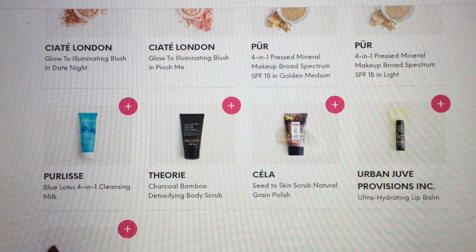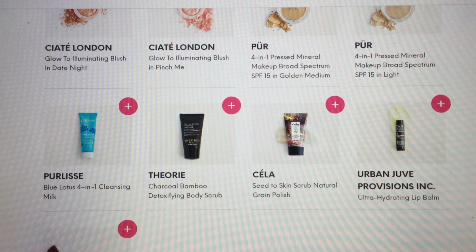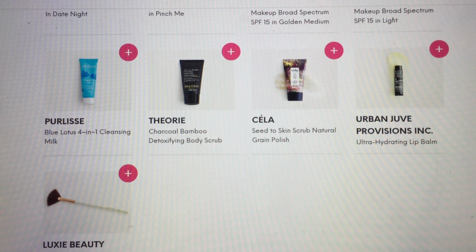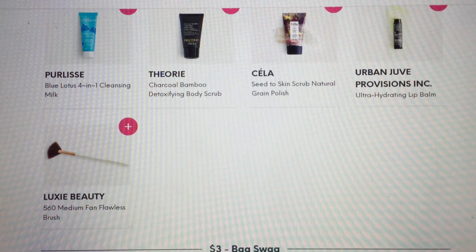The next item here is another lip balm. It's from another brand called Urban Juvie Provisions, and I feel bad for them because we got so many lip balms that I don't know how many people are going to try this, but this is the season for lip balms, so hopefully if you need it, it's there.